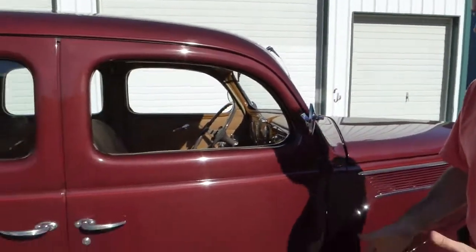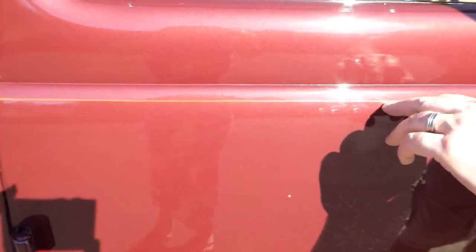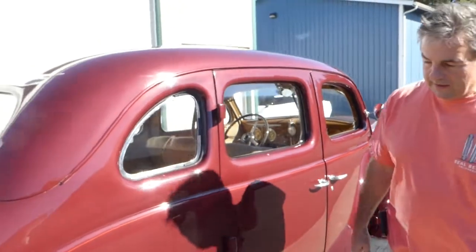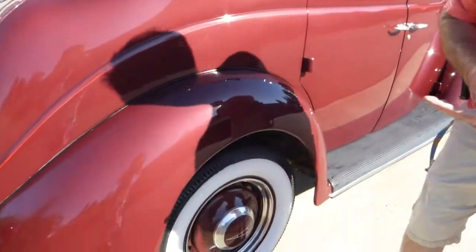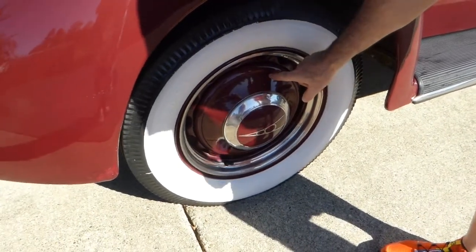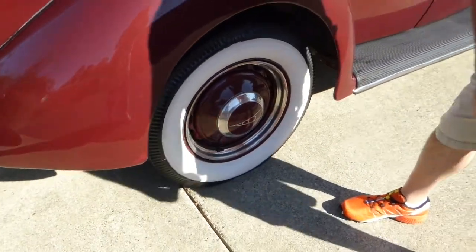But running boards are nice. You've got this nice little kind of a bright orange pinstripe where you may or may not notice it if I hadn't pointed it out, but it just kind of breaks up the character line a little bit. You've got white wall bias plies, original hubcaps and trim rings, showing that it's the V8.